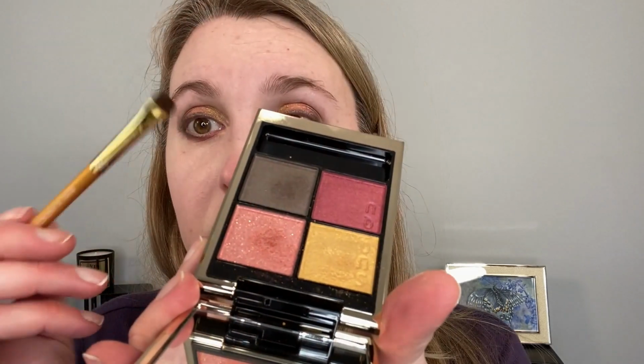You can see how much more intense a stiff brush like this can make the color. And I'm just going to take the side of this into the yellow and put this on the inner corner. Right, so that's going to be my eye look. I'm going to add some mascara, brows, and so forth, and then I'll meet you back here for blush and lips.